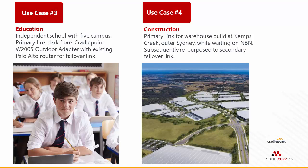We placed a Cradlepoint router at their new warehouse research facility in Kemps Creek outside of Sydney. This allowed them to have 4G connectivity and have the site up and running 4 months sooner than NBN would allow. Once the NBN link was installed, the router was configured for NBN as the primary and 4G for failover. This enabled the site to have a business continuity plan with proven 4G connectivity for redundancy.